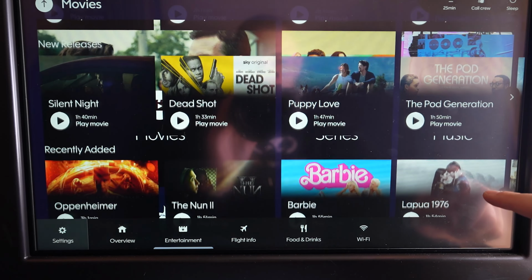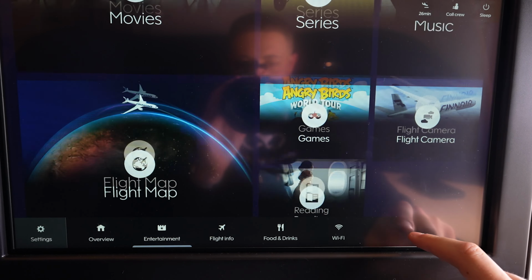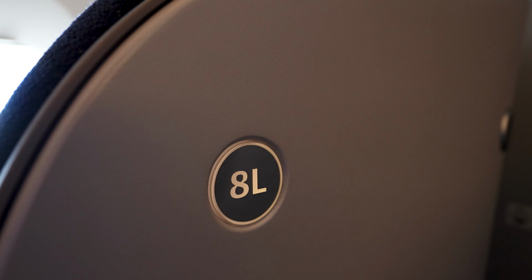Directly in front is of course the IFE, with a huge selection of things to choose from, ranging from films, games, music, books, and what's obviously any AvGeek's favourite, the external cameras. My only nitpick about the screen is that you can't adjust the angle of it, which is slightly awkward when you're lying down. Speaking of lying down, let's take a look at how you turn this seat into a bed.